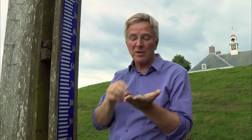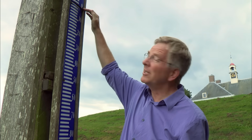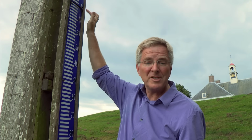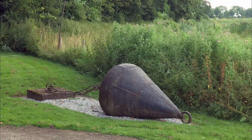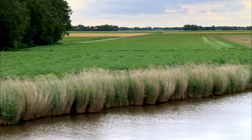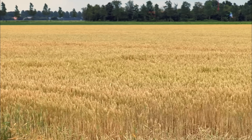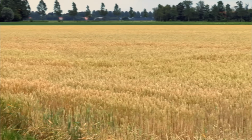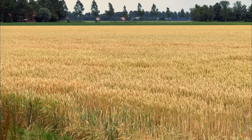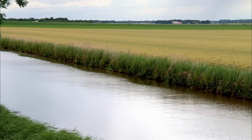I'm standing below sea level. I know that because I picked up a handful of dirt and it came with some shells. And this marks sea level, according to the official Amsterdam measure, 0. Imagine, a couple generations ago, this buoy bobbed in the harbor. What was the bottom of the sea is now productive farmland. The salty seabed soil, with a mix of rain, sunshine, and clever crop rotation, eventually becomes extremely fertile.